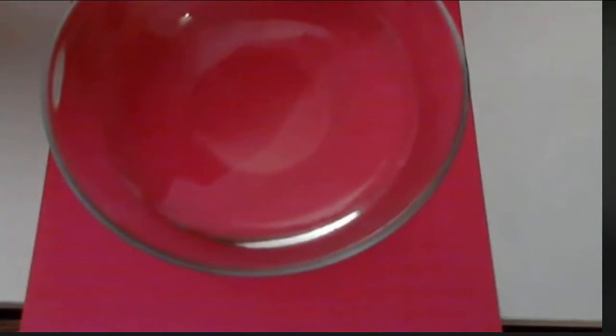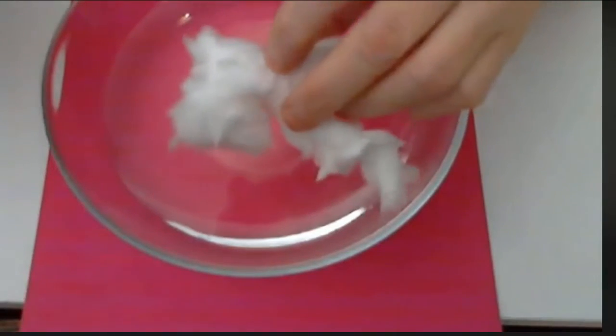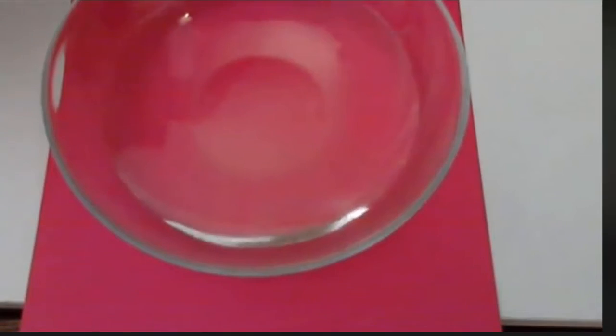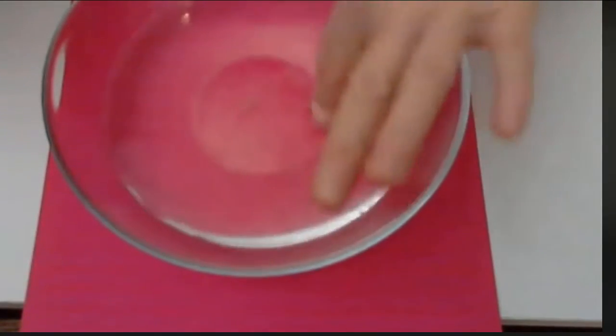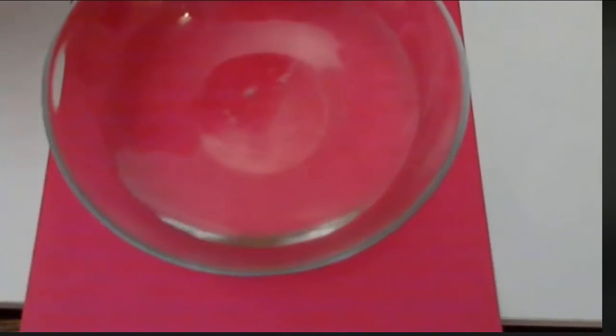Now this is really fun, so let's do that a couple more times. Are you ready to watch again? Watch what happens when we drop the cotton candy into the water. It's completely gone. There's no cotton candy left in there at all. That looks like just water. We can see a little tiny bit of sugar in the bottom there if you look really closely. And let's do one more time.